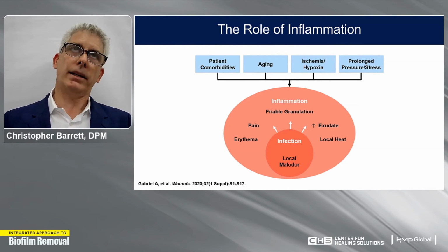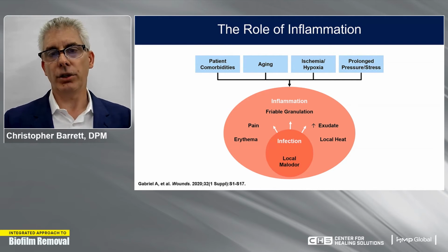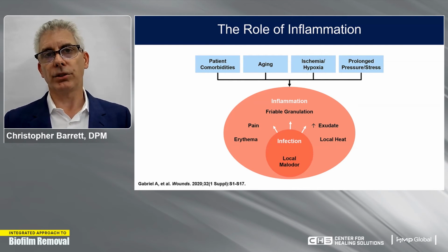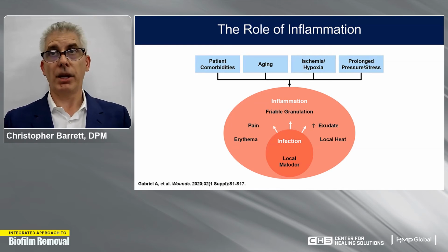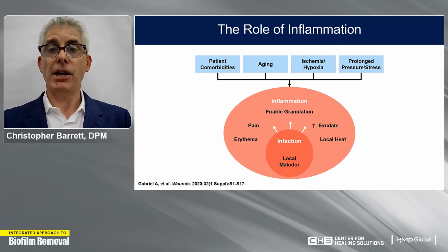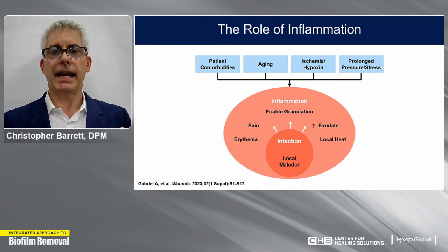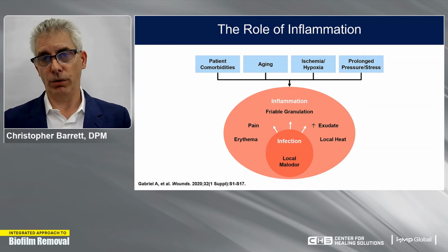The way our panel really looked at this, there is a way of distinguishing. Probably the key way, and I mentioned this earlier, is malodor. Certainly that sign, maybe not so subtle, differentiates a wound that may be infected versus a wound that may be inflamed. Some of the other things we discussed that may help in differentiating infection from inflammation are swelling that doesn't resolve, or erythema around the wound that doesn't resolve over time. These are indicators that the wound is likely infected and not just inflamed, or at least infection is really the driver in preventing the wound from healing.